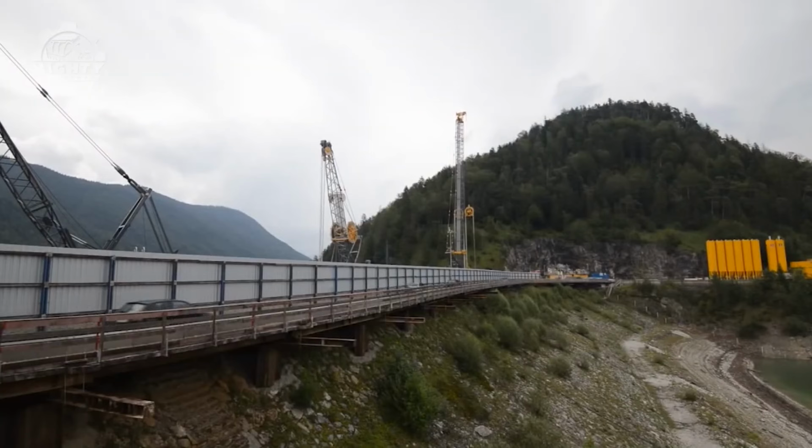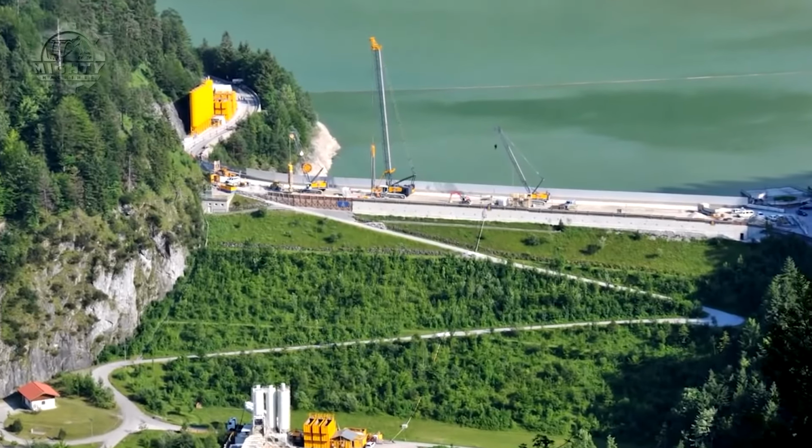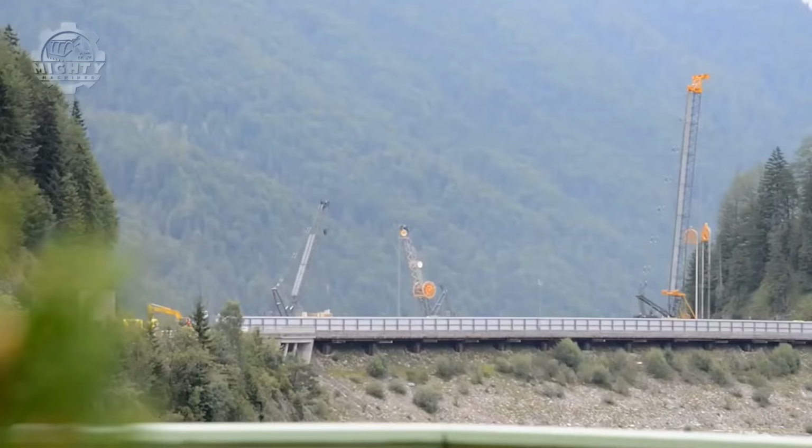2019 saw the project's successful completion, and the restored dam is now capable of withstanding any natural calamities like floods and earthquakes while maintaining a steady supply of water to nearby towns.